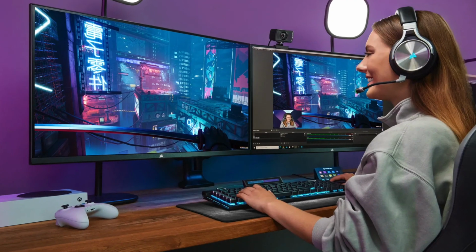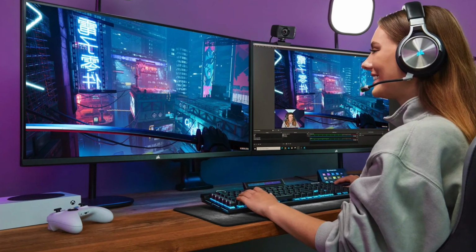All right, the next thing I want to talk about that I think could be a key catalyst in terms of this stock going forward, and that is some news that has recently come out, and that is Corsair has recently announced that it's releasing its first ever gaming monitor. Now, why is this important?